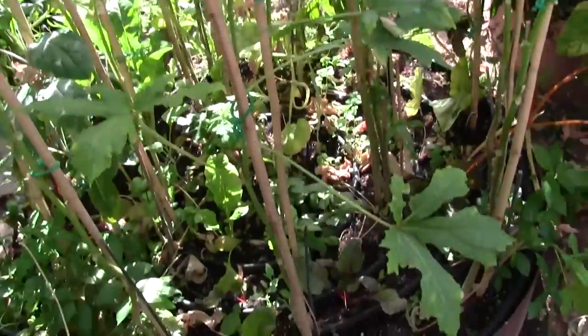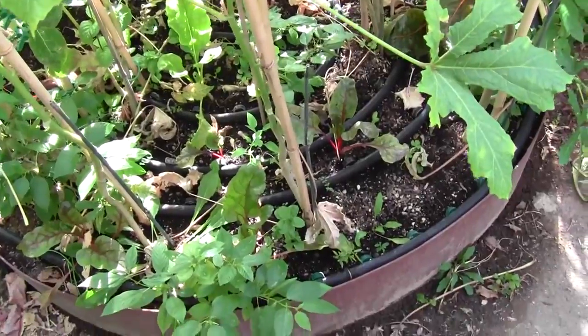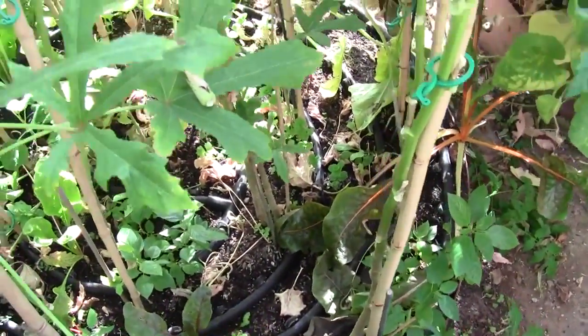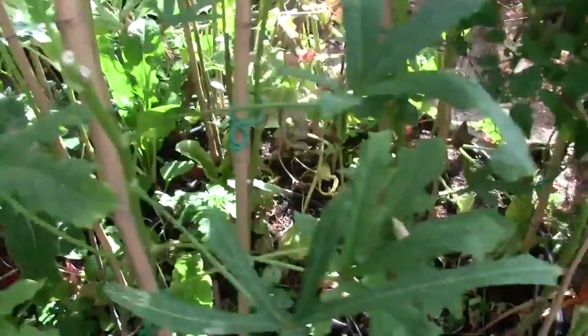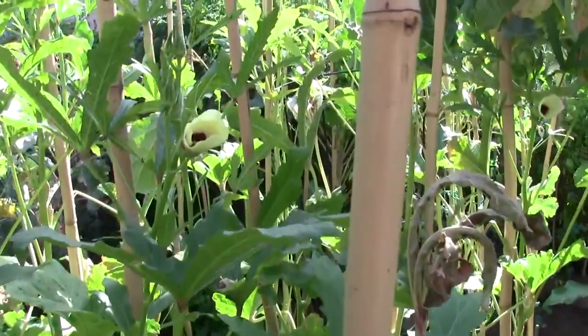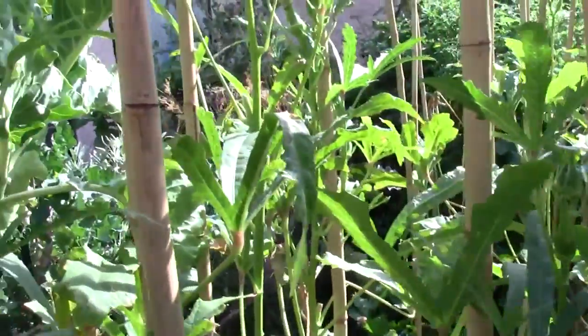Next bed we've got a bed of okra with some greens growing down below, including the Egyptian spinach and some collard greens, and maybe even some things that I didn't plant, weeds coming up. This bed looks pretty good. Yeah, there's some brown leaves in this one. The okra is doing pretty good, still flowering and producing some little okras for me to eat.